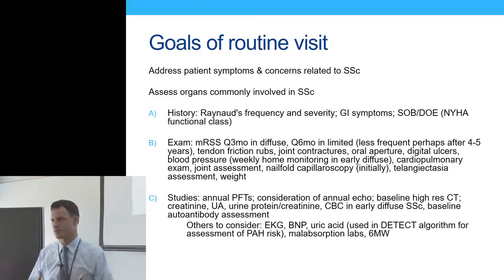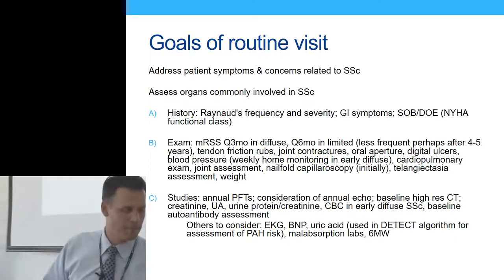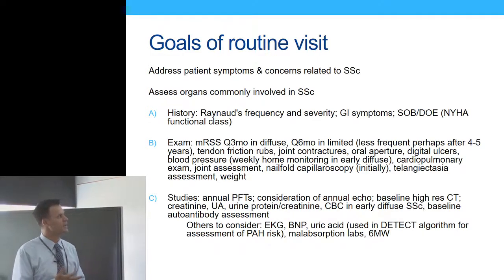And then a lot of these labs here are more important for people in early disease because we're trying to assess for kidney involvement, and that can be through blood work or through the urine assessment. A lot of patients with developing scleroderma renal crisis can have a fall in the platelets as one of their first signs, so that's why I included CBC.